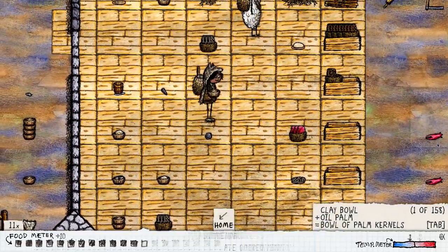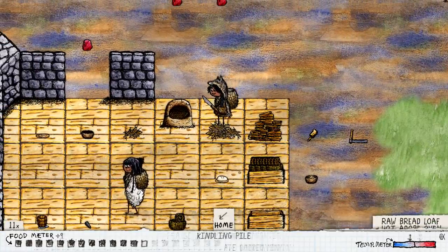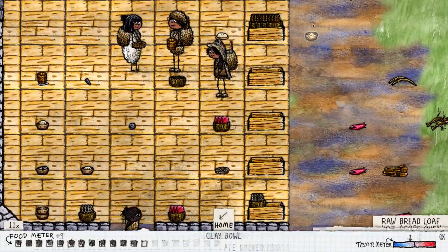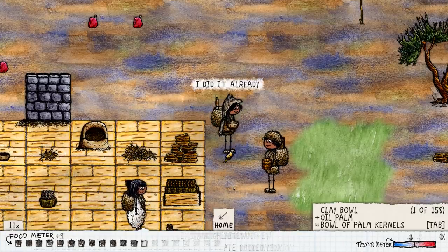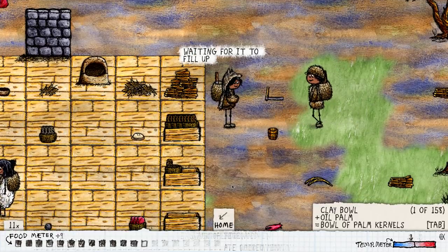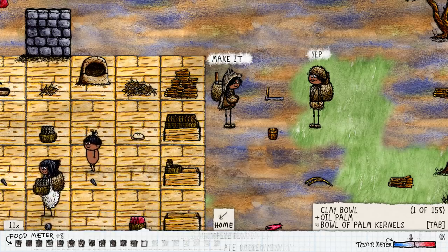I can borrow another one of these bowls here. So can you just take care of that? Need a knife. Okay, one sec. Move out of the way, please. I'll cut it. Any other ones? And that's all there is. Lovely stuff. I did it already. Waiting for it to fill up. Palm kernels left. Make it.